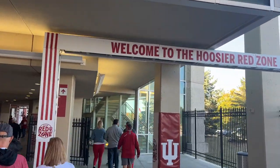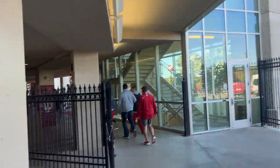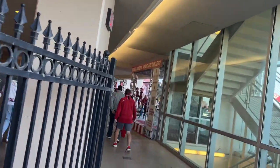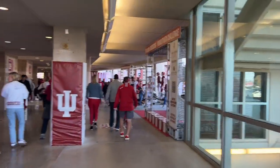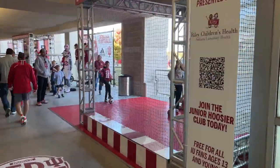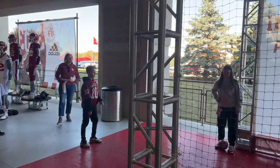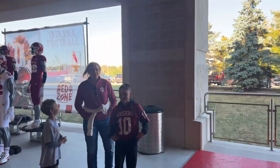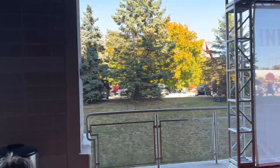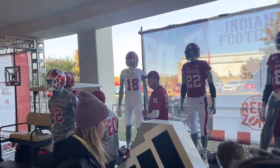Okay, here's the Hoosier Red Zone, if I can pronounce that. Don't know what that is, but we're going to find out. Looks like an interactive little section here for kids of all ages. So this guy's kicking a soccer ball. Penalty kick challenge. Here's the uniforms and helmets of the Hoosiers.